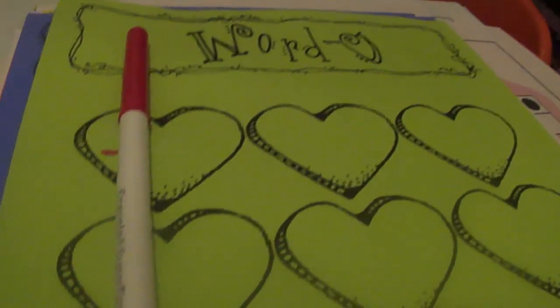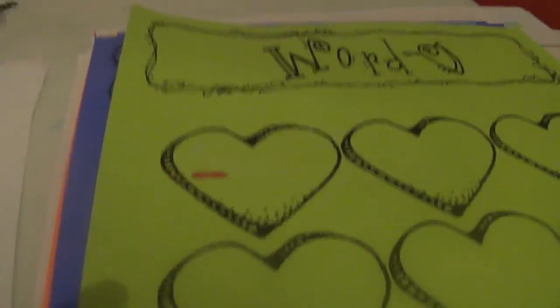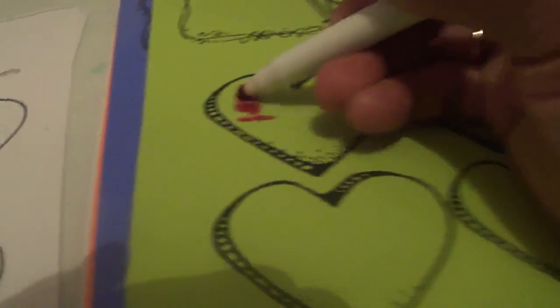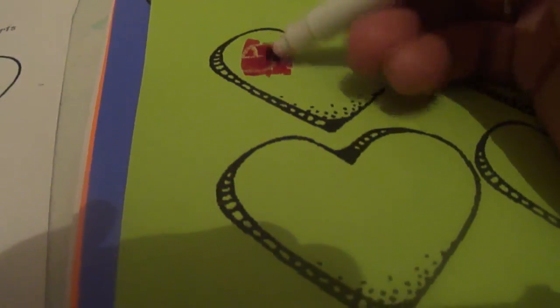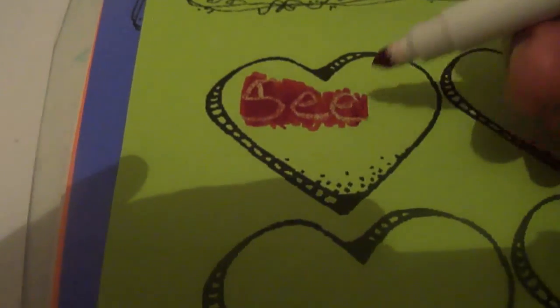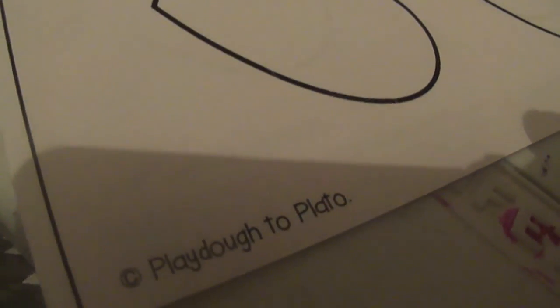If you take, and I'll show you another page, and write in a white crayon, and then give them a marker to color over it. And we do this all the time, even with white paper. They love it. I would teach them their name this way. We do pictures, all kinds of stuff this way. Magic word. So the word is revealed. So over here, those are just the colored ones. I have the heart words, and this came from Play-Doh to Play-Doh.